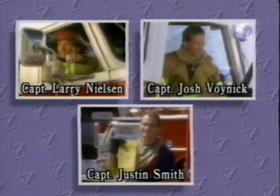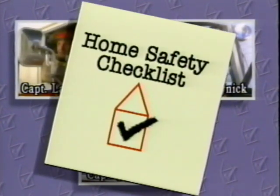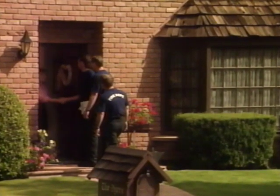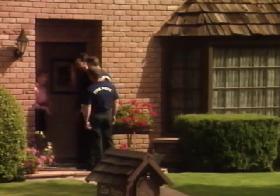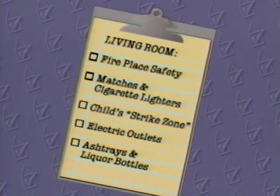Our firefighters will go through each room to identify dangerous situations and offer some easy solutions. Included with this tape is a safety checklist and escape planner to help you. So follow along with the program and use the checklist to organize information for your home. Our program starts in the living room and will cover fireplace safety, matches and cigarette lighters, the strike zone, electrical wall outlets, ashtrays and liquor storage. Let's see what our firefighters have to say.